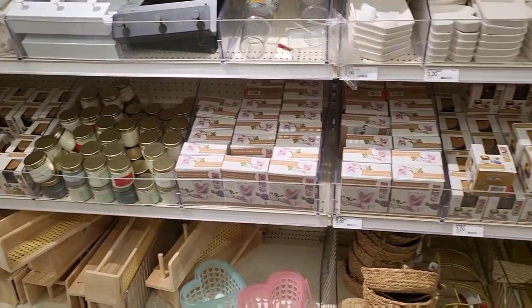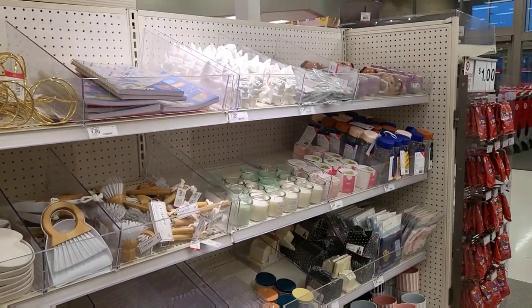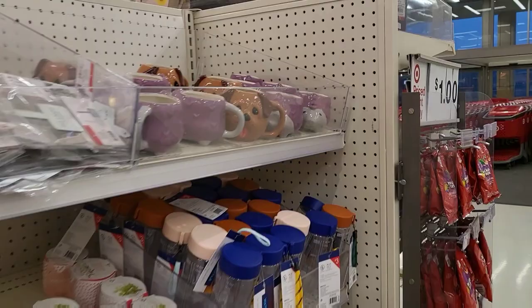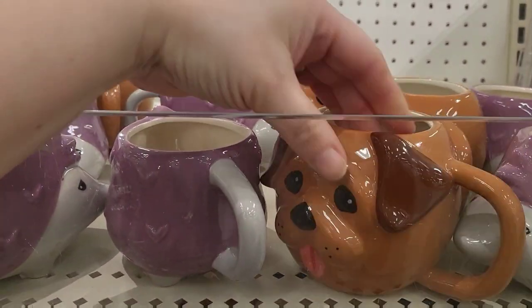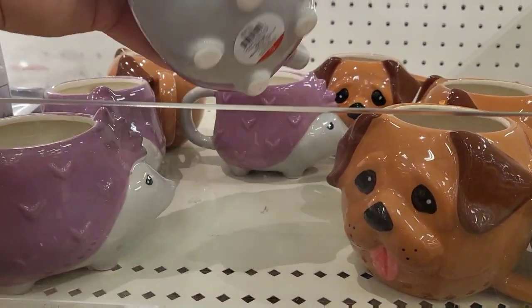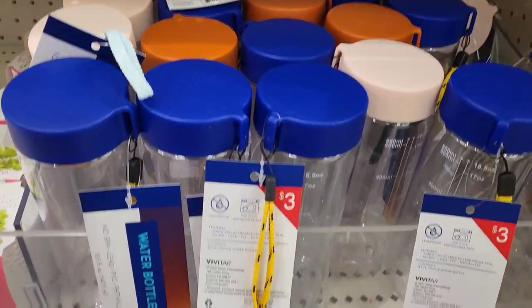I think they got some Valentine's Day stuff, and they got some other stuff that's coming out after Valentine's Day, so that's why it looks like this. So let's head over here. So we have some little planters. This is a dog, and I forgot the name of this animal. And these are $3.